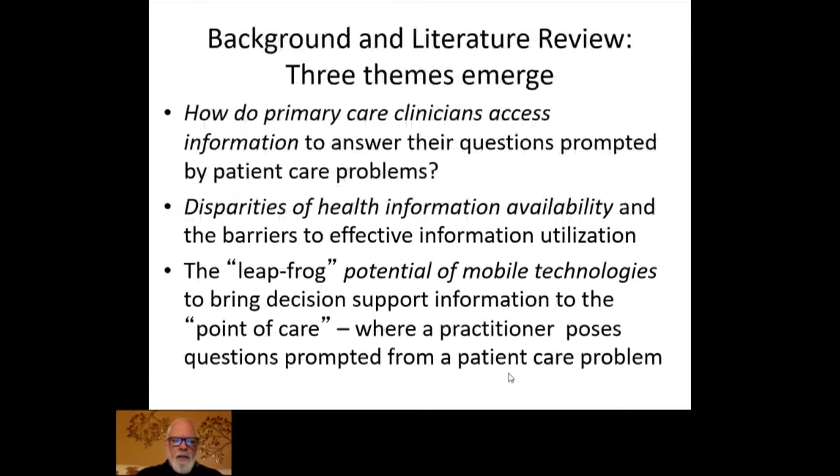We did our background and literature review, and 3 themes emerged from that work. We wanted to know, how do primary care clinicians access information to answer the questions that are prompted by their patient care problems? We wanted to look at what are the disparities of health information availability and the barriers to use of this information. And we wanted to look at the potential leapfrog of mobile technologies to bring decision support information to the point of care, where a practitioner can answer questions that are posed from the patient care problems that they faced.